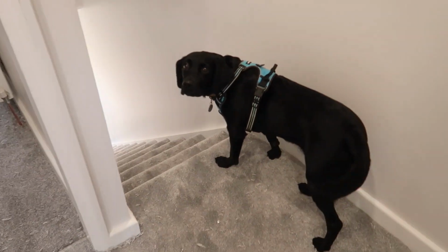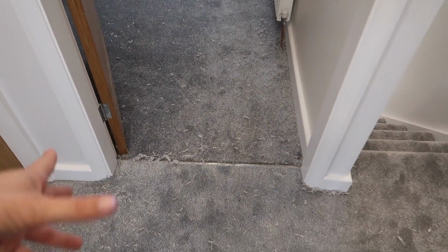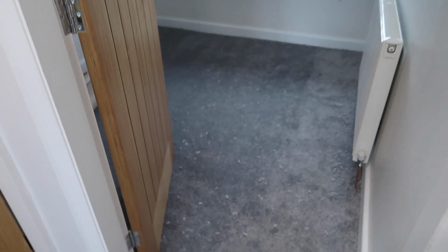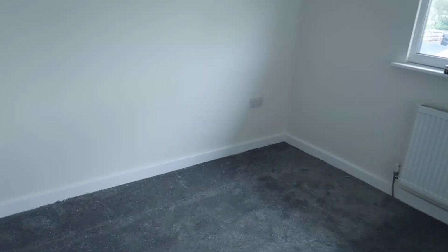Should I put the light on so they can see you? There you go, you can see properly now. There isn't too much of a difference, as you can see, but there is of course a difference. But yeah, this is the office. And then we also have the spare room, and because it's the spare room, we went for the cheaper carpet in here as well, just to save a bit of money where we could.